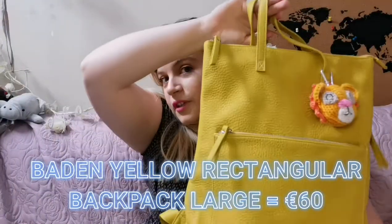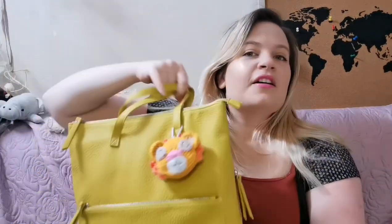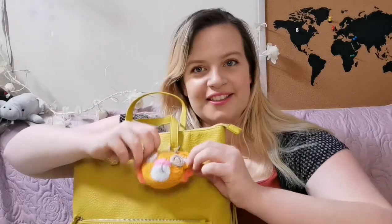Okay, so let's get into this. First things first, we have this incredible bag. You can see it, I'm trying to squeeze it into the frame. Ignore this, I crocheted this myself. This does not come included in the bag, though I know you wish it did.